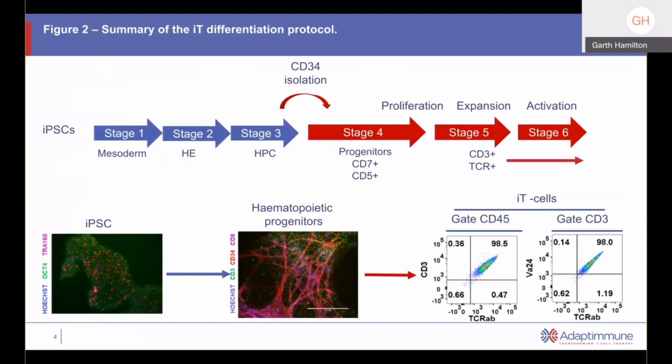Interestingly, these cells have early intracellular expression of genes associated with mature T cells, indicative of the potential to generate the cells that we want. We isolate progenitors from these structures and progress them through the remaining stages of the process. We can see the emergence of progenitor T cells, which further progress into more mature T cells while still maintaining the engineered TCR that we genetically edited into the iPSC line.